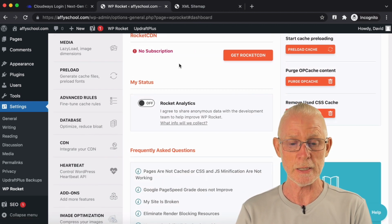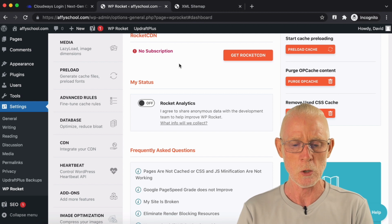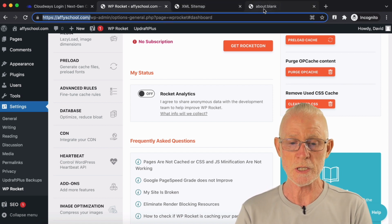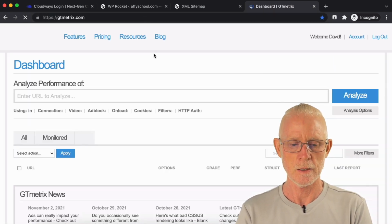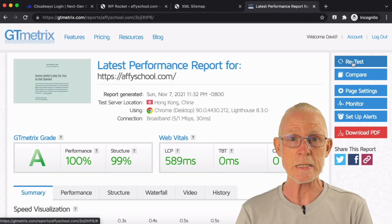We're ready to actually do a system speed test now to see what differences have actually happened with the settings. Now, because there's no content in here, it's probably not going to make a lot of difference to our speed, but let's just run it and see. So let's go into GTmetrix again. And I'm going to pick up that old scan and I'm just going to retest it.